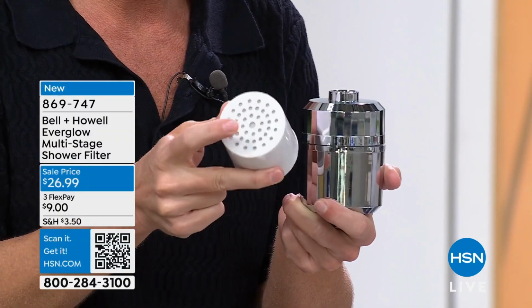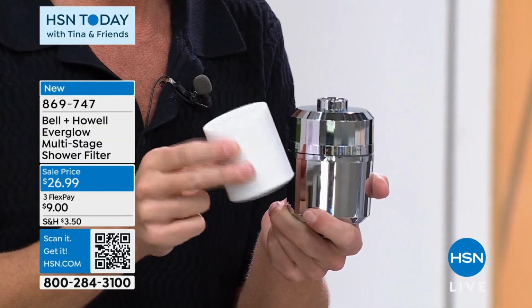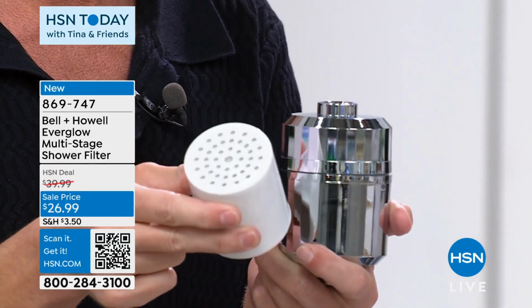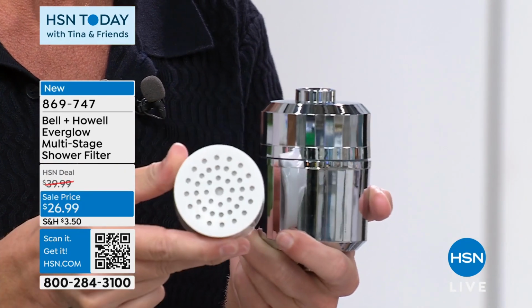If there were a piece of rust that got through your pipe, of course this would always catch it. But we want you to be at 100% of all the claims that we're able to stand here and make, so we recommend changing this white part out every 3 to 6 months, depending on your family size. Again, a family of 4, that's every 3 months. A family of 2, that's every 6.